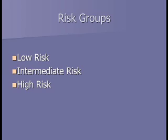Tying all this information together, the digital rectal exam, the blood test, the PSA, and the biopsy results, the Gleason score, we try to put people into different risk groups to figure out how aggressive the cancer is and what kind of treatments are appropriate.